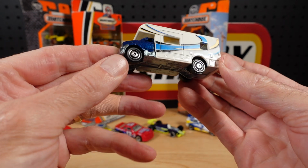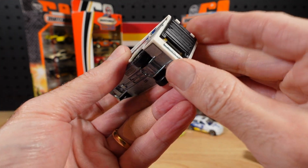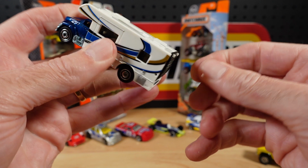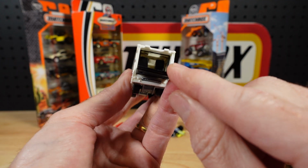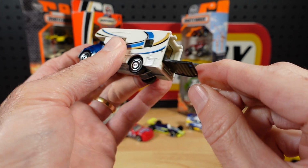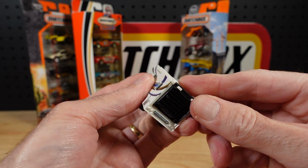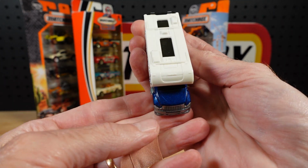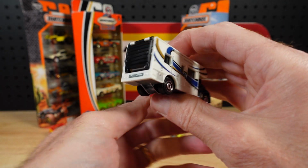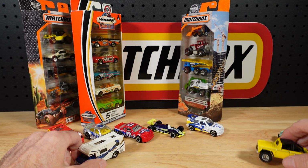MBX Motown. Yeah. And does that open? I don't remember this opening. Have I ever had one of these out? Maybe. Curious. I must have a fleet of these and I didn't realise that opened. Oh well. Learn something every day.